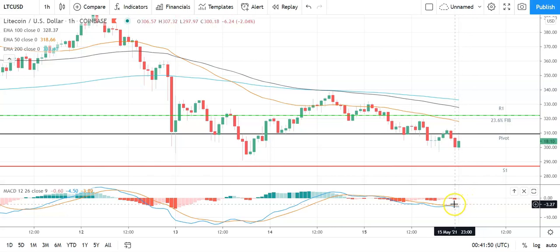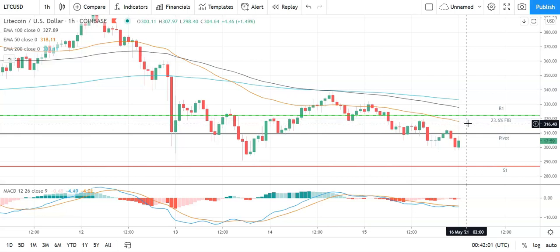Looking at the MACDs, got a narrowing of the bearish histogram at the turn of the day. Look out for a possible bullish cross there. On the EMA, still bearish, however, with the 50 pulling back from the 100 and the 200, suggesting further downside ahead. So key would be to move back through the pivot at 310 to target the 23.6% fib and the first major resistance level. Failure to do that and support levels will come into play.